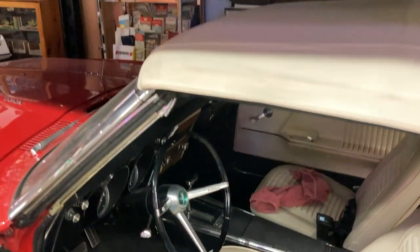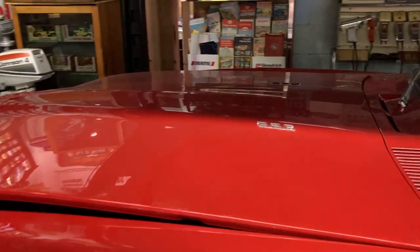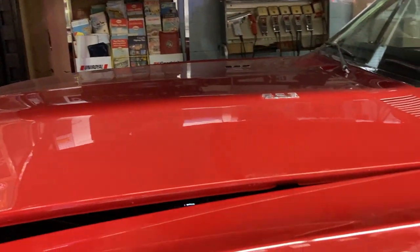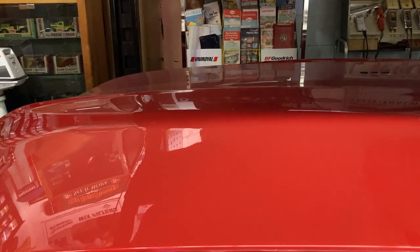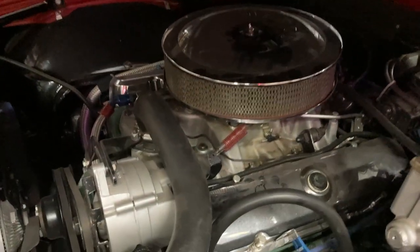And this has got a 320? Well, originally it was a 326, but this now has a 455 in it. So this is Don's doing, is it? This is Don's doing, okay. I think we can forgive him for that. Oh, yeah, look at that. This thing's a rocket.